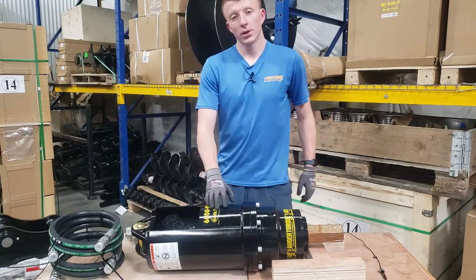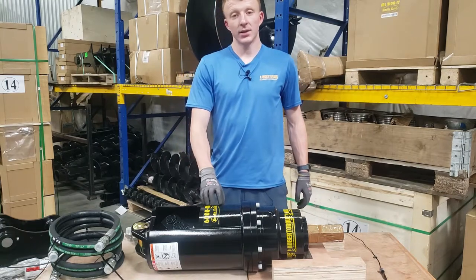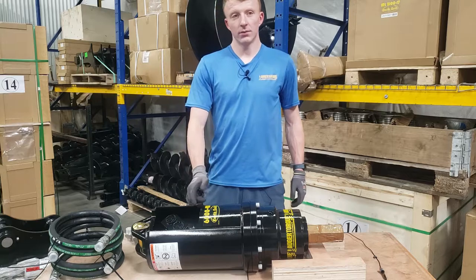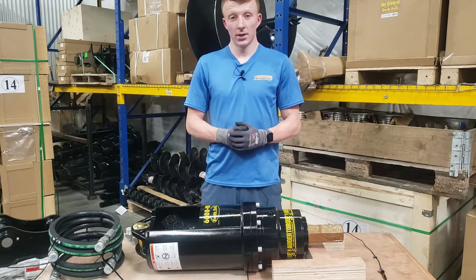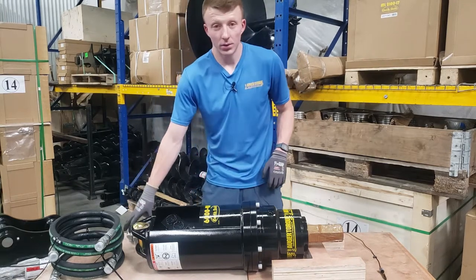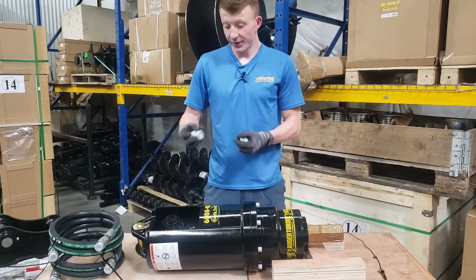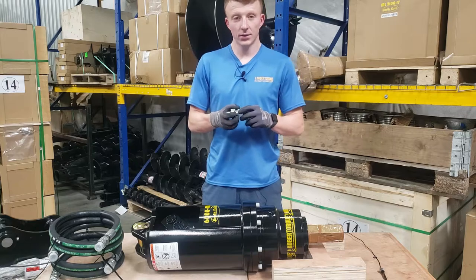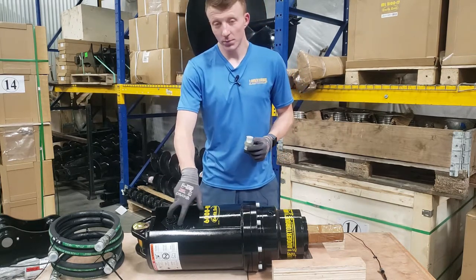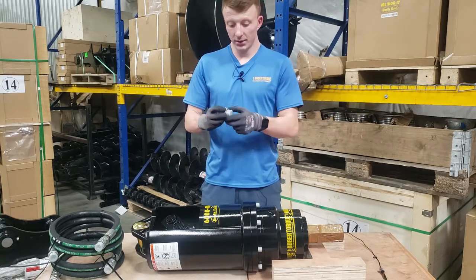We do not include flat face couplers with the 6000-40, but they are available upon request. Usually machines in this range will have a 3/4 inch flat face. So if you do need a set of those, just let us know. The ports on the motor and the hose fittings are all BSP fittings, which is a British standard. This is on the motor side, the hose side and the adapter side.